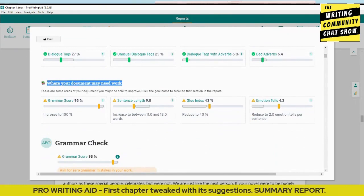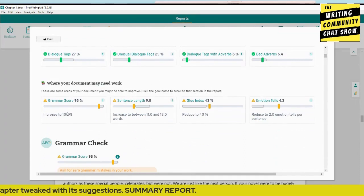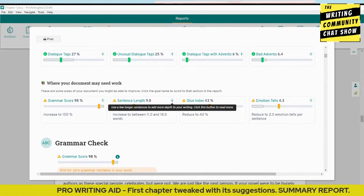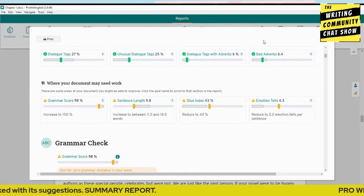Where your document needs work, so this is again very crucial. So I've got a great 80% of the general things up there. Where I need to work on, grammar score is just 2%, that may be a very slight issue. Sentence length, and it explains why it's important to have longer sentences in terms, and why it's better to have less long sentences, but it wants me to work on that slightly. And there's glue index as well.